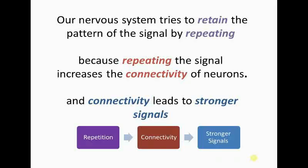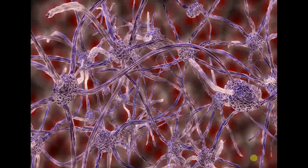So in one sentence, the nervous system tries to retain the pattern of the signal by repeating, because repeating increases connectivity, and connectivity leads to stronger signals. So it's possible that our nervous systems undergo structural changes and rewire based on what we experience. And in this case, we are our memories in even a concrete sense.